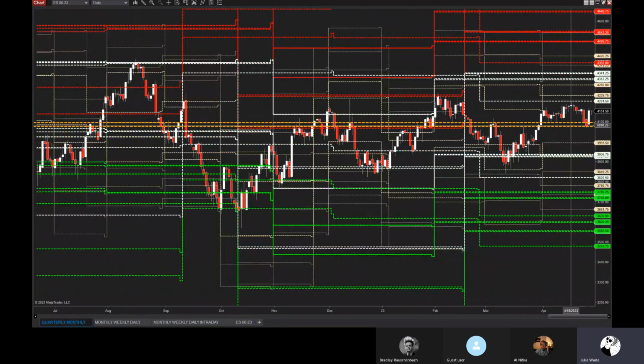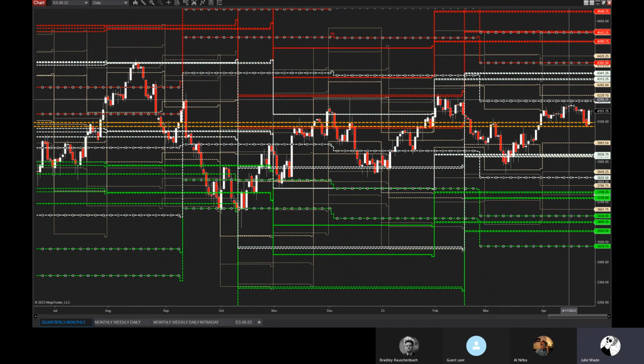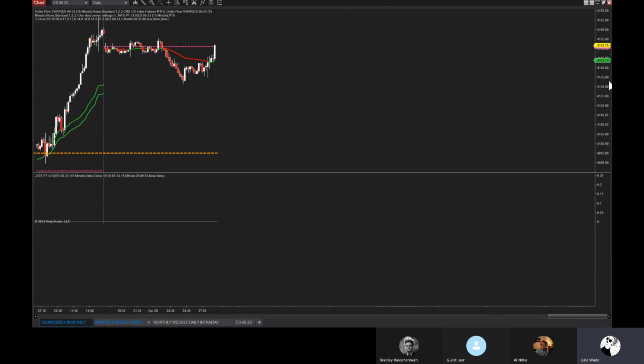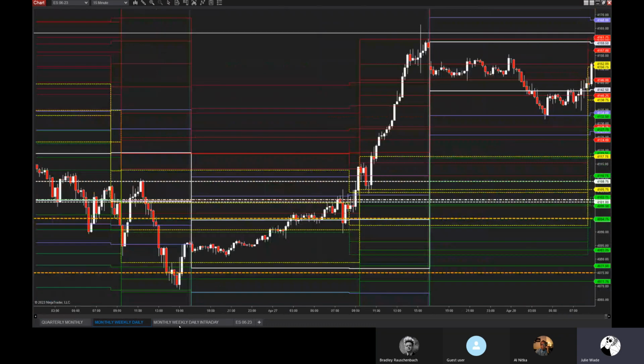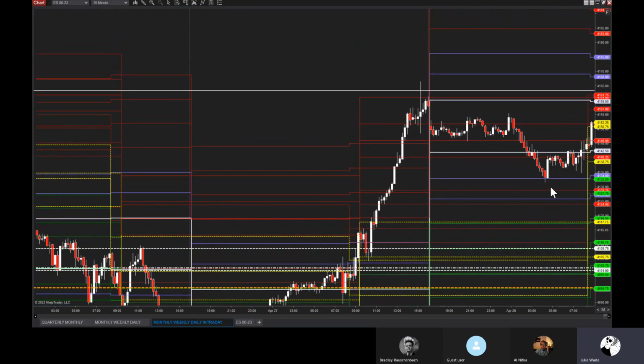And here's your quarterly means. And this white line acting as resistance was a 12-week one. So with all these little tiny bars, it'll easily get back up in there and challenge that high. Looks like we opened moving higher, trying to get up to our 55 level now.